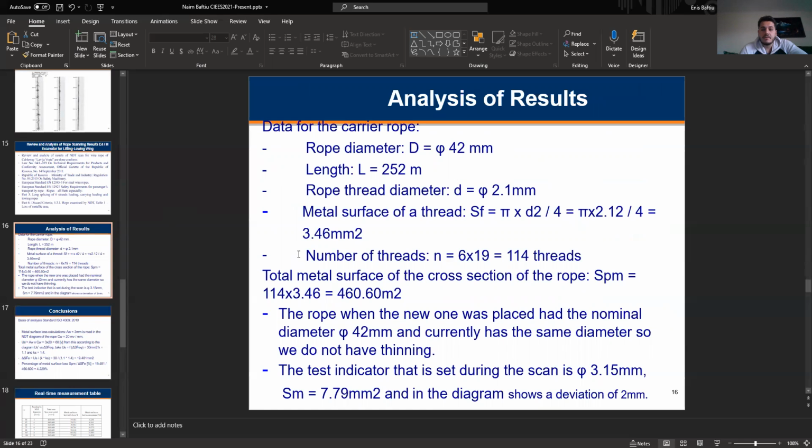Analysis of results. So we do have some analysis of results for a carrier rope. It shows here the rope diameter is 42 millimeter, length is 252 meter, the rope thread diameter is 2.1 millimeter, and the metal surface of thread is 2/4 to 212/4, which all combined comes to 346 millimeter cut. And we have the number of threads, 6 by 19 with 114 threads.